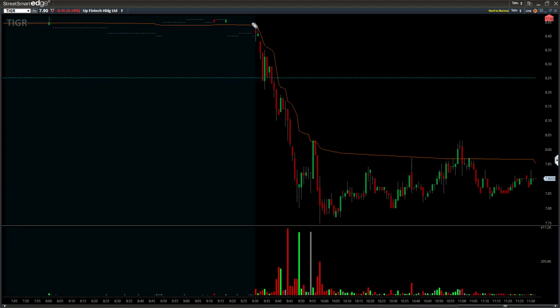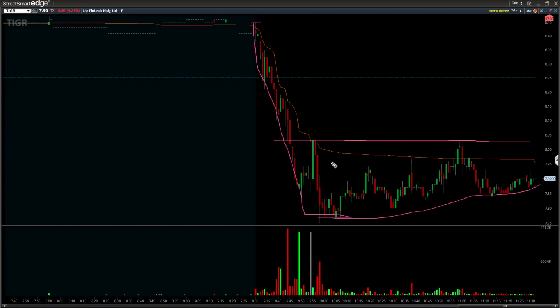had a sell-off from 845 all the way down to 775, and it formed a nice wedge. It's still in its wedge, making higher lows here, getting tighter and tighter up at this 803 level. So if this can get tighter and tighter and break over 803, this could run up to 830.